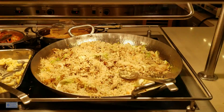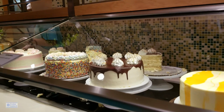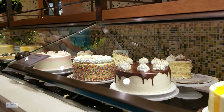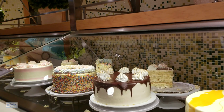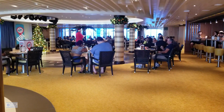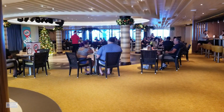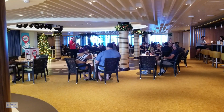The Lido Marketplace is open with lunch buffets and dessert stations. We also have several other choices, including the Blue Iguana Cantina gearing up for lunch. There's a light lunch in the Ocean Plaza down on Promenade. We have Guy's Burger Joint, pizza, pasta, and more.